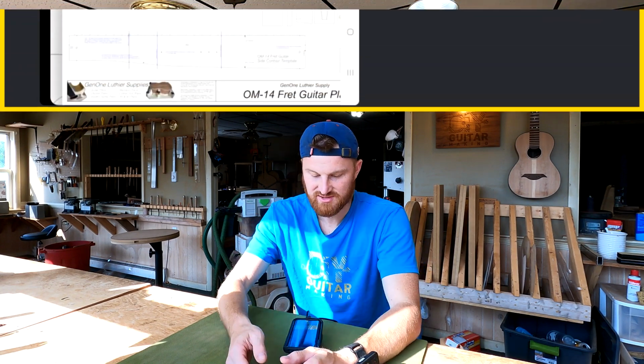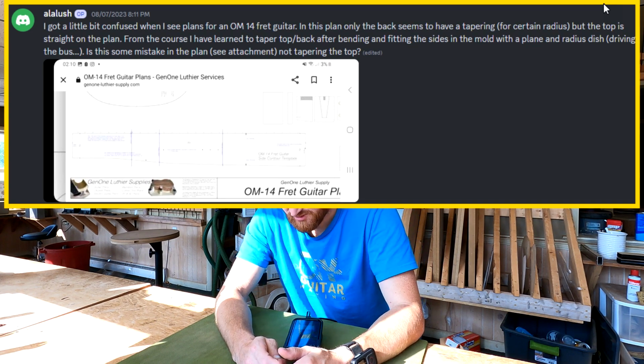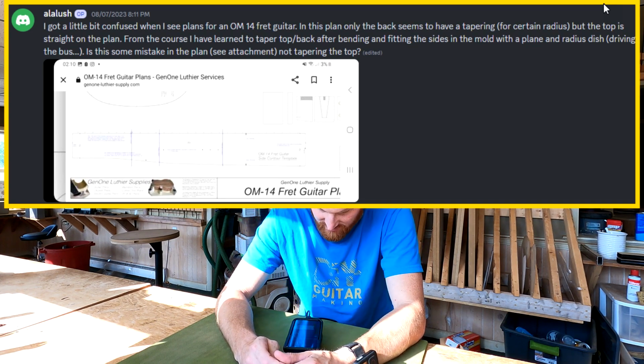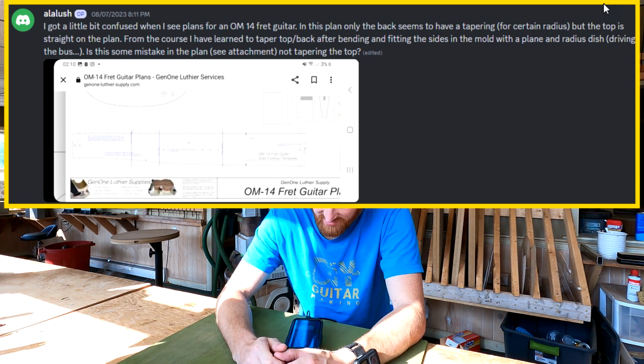Alla Lush writes, I got a little bit confused when I see plans for an OM 14 fret guitar. In this plan, only the back seems to have a tapering for a certain radius, but the top is straight on the plan. From the course, I have learned to taper top and back after bending and fitting the sides in the mold with a plane and radius dish. Is this some mistake in the plan? See attachment.